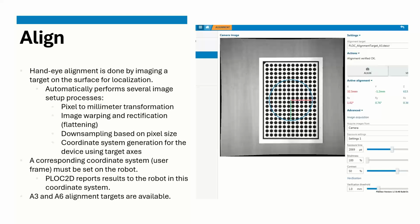We might have to downsample some, and then it's going to take your coordinate system from your robot and align it together. So you do have to load the coordinate system into your robot through the frame, but again, that's something that we can walk through. That way all of your results are aligned to your robot. You don't have to worry about doing any calculations or anything on the robot side. We want to keep that self-contained in here so that all we have to do is spit out the data to you. And then again, alignment targets are available, or we can print them out.